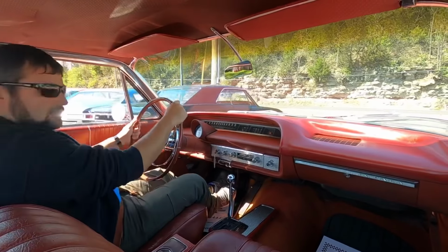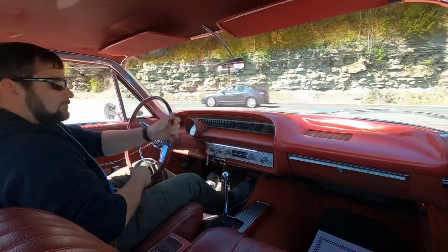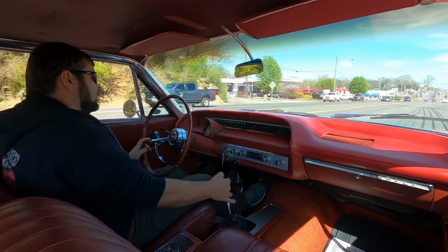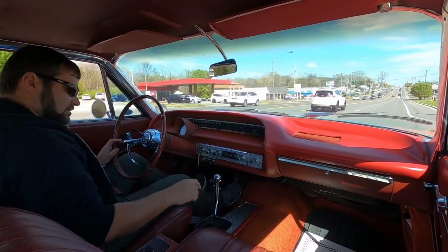The seat on this one's leaning back a little bit. I don't think it's supposed to. It feels a little loose. Okay, here we go. Speedometer seems to be working pretty good. Going into the gears like it should.